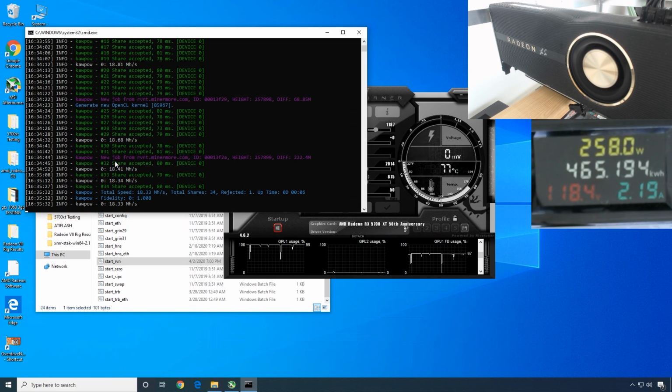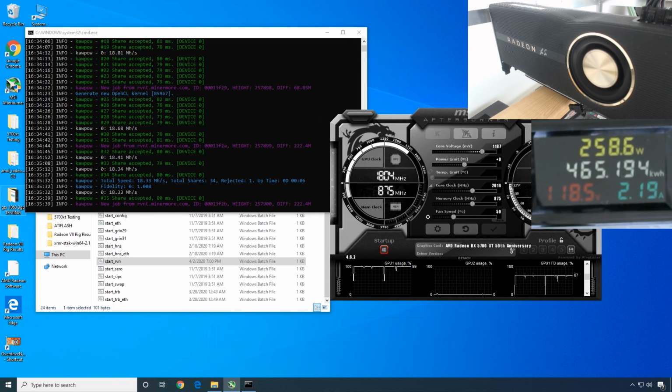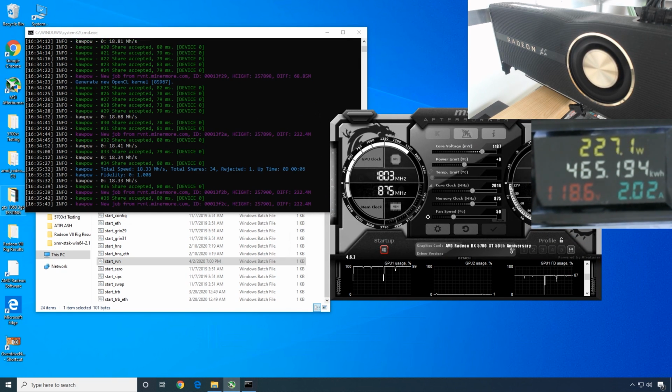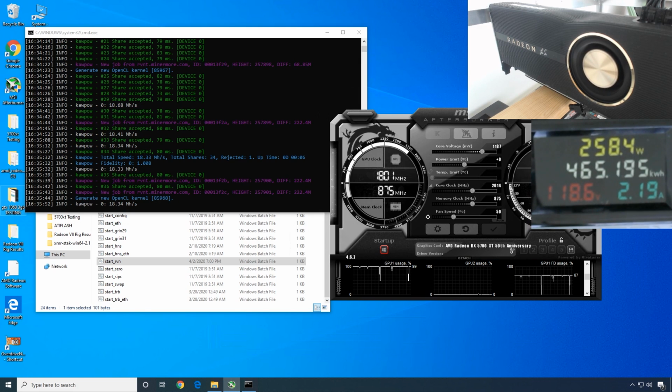I'm not quite sure. I don't know the specifics, but as you guys can see, the power consumption at stock levels, stock clocks, is 250, 260 watts for the total system. So I'm assuming the GPU itself is probably taking up about 210, 220 watts, because the motherboard and CPU will take about 30 or 40 watts initially.